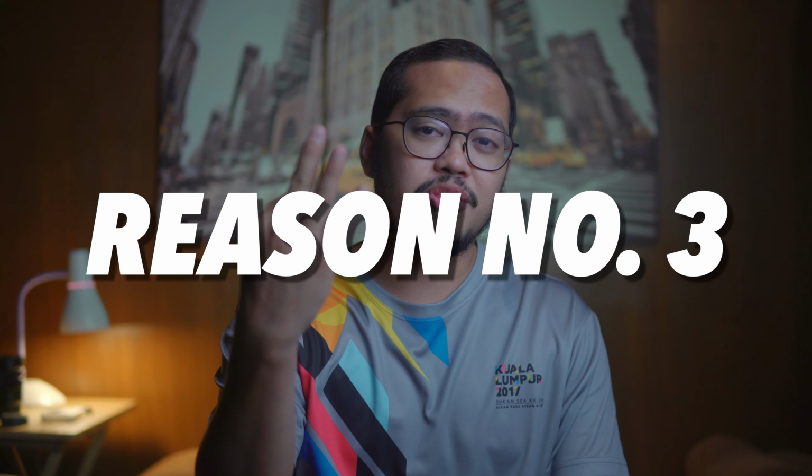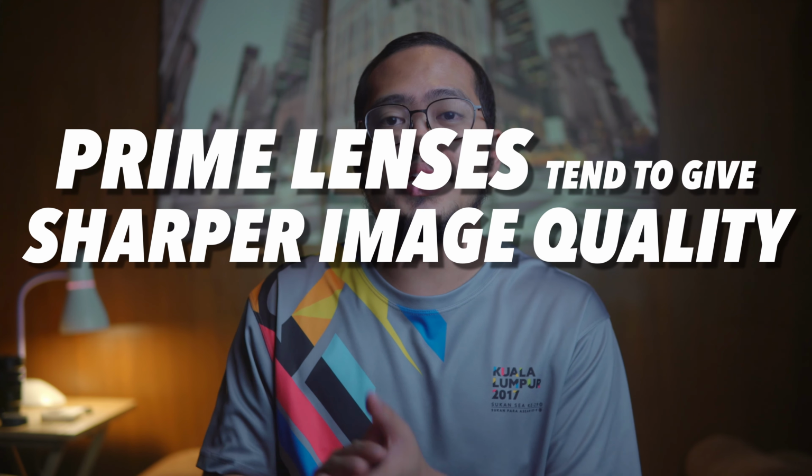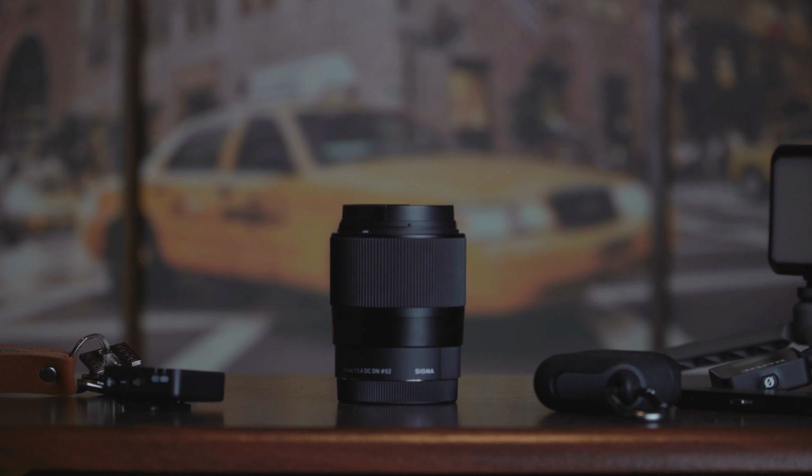Reason number 3, the image sharpness. This has always been a fact. Prime lenses tend to give sharper image quality than zoom lenses. And this lens is a living proof of that. Living proof? Anyway, I don't pixel peep or whatsoever, but somehow sometimes it is indeed noticeable.